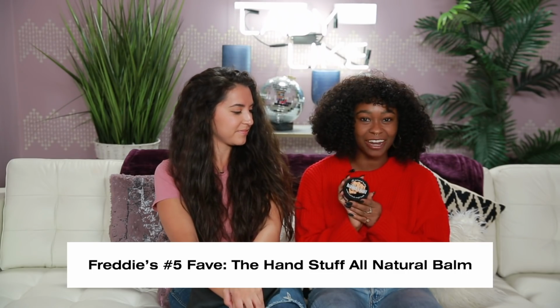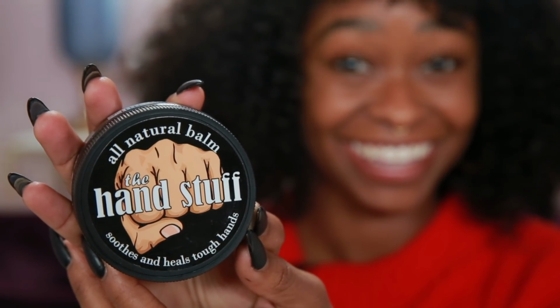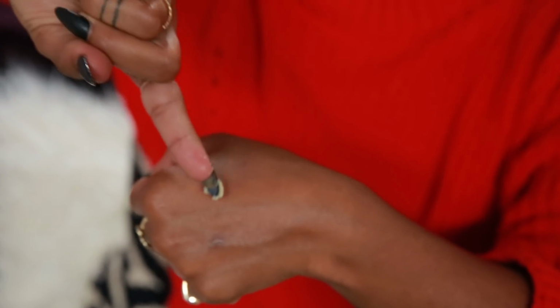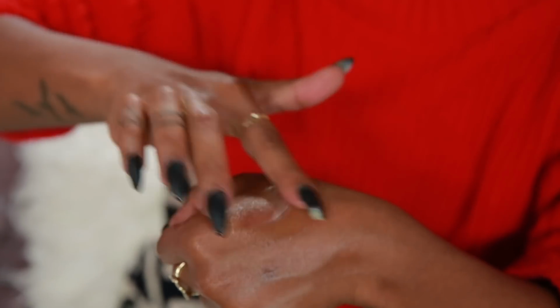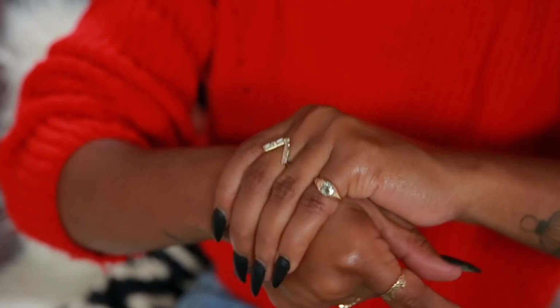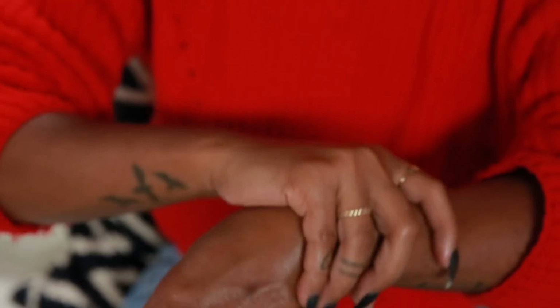This is an all-natural balm. It's called the Hand Stuff. I got it from just a cute little boutique on Venice. I feel like throughout the workday, you're going to the restroom, you're washing your hands a lot, and because I also just have very dry skin, my hands just get really crackly. This is amazing because it's almost like a shea butter consistency. And it smells lovely. Oh God. Yeah, this is just really great because it just refreshes and rejuvenates my hands. And it was 14 bucks, but I've had it for quite a few months.